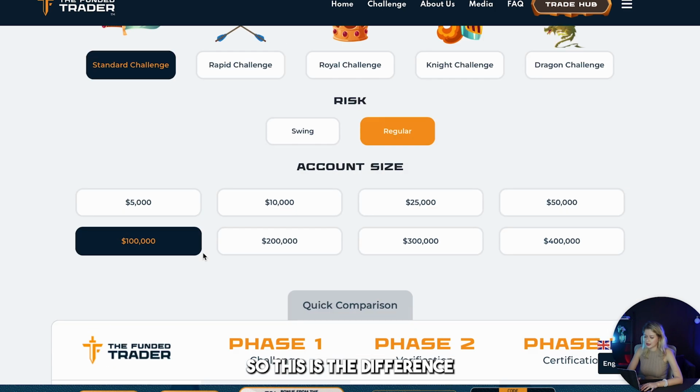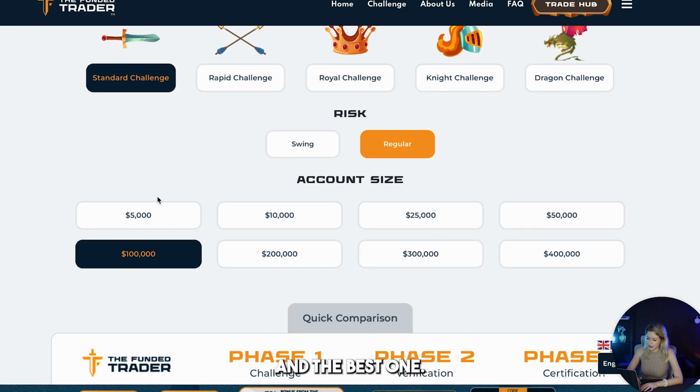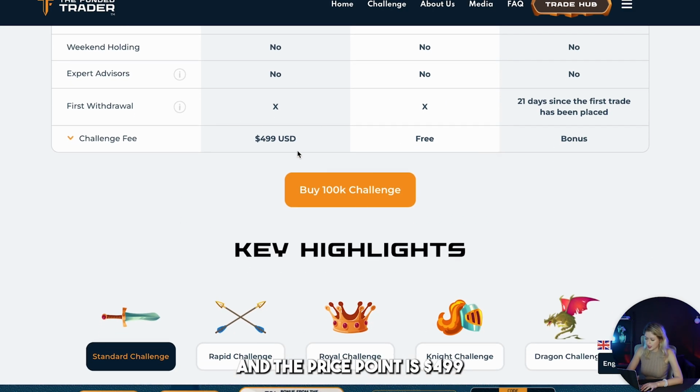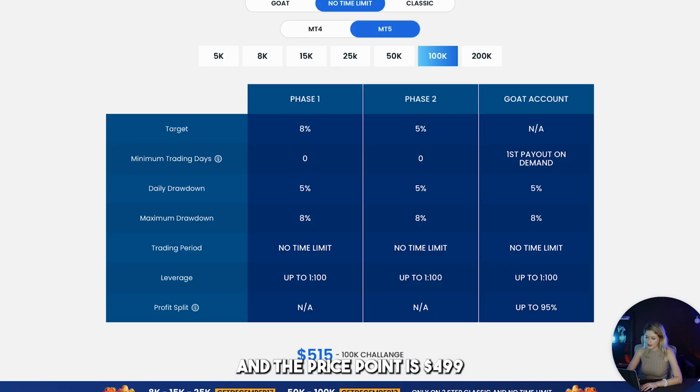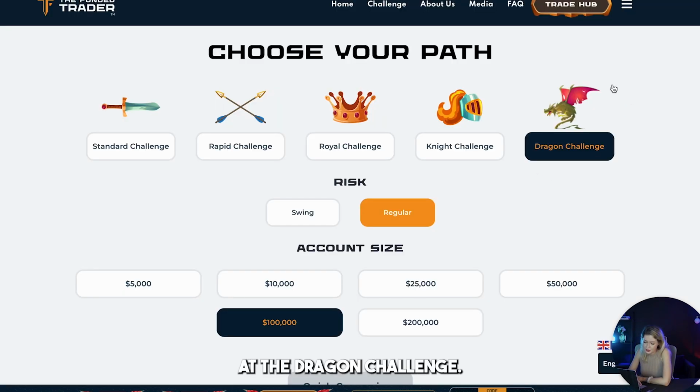So this is the difference between the standard challenge, which I found the most similar to the Goat Funded Trader challenge, and the best one. It has really good leverage, and the price for it is $499, and the price for Goat Funded Trader is $515. And let's have a look at the Dragon challenge.